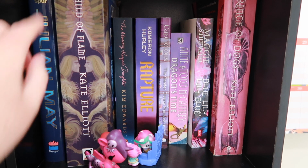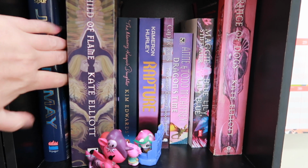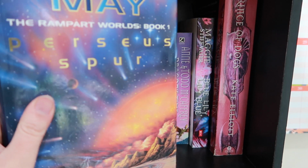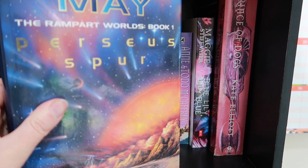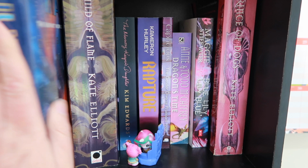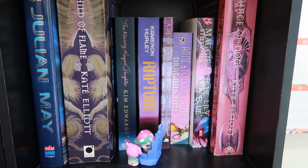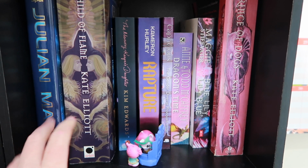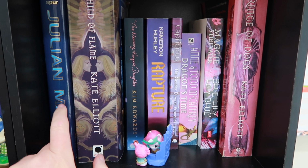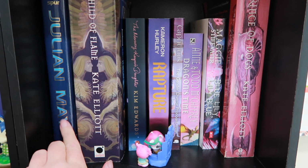I would also at some point really like to read this Perseus Spur series. It's more of a science fiction fantasy by Julian May. I can't really show it to you. Oh, goodbye, Momokono. I read that once before, but then I never continued the series. So at some point when I feel like I can continue the series, I'd really like to pick that up.